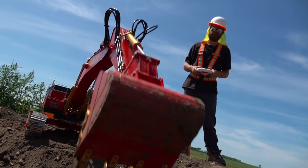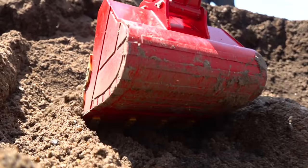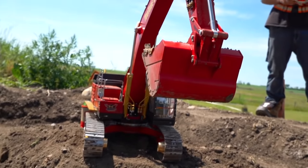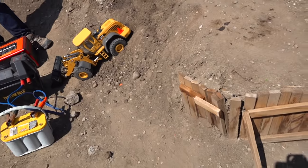How many scoops does it take to fill up the rock truck? I don't know, I can't count with these glasses on. I see two all the time. That sounds like a you problem. Sounds like a Bob problem. What?